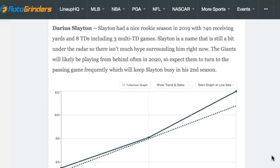Next guy that we're going to take a look at is Darius Slayton. Slayton is the latest New York Giants wide receiver to have a breakout season. Last year, he had a great season. He had 740 receiving yards and 8 touchdowns, including 3 multi-touchdown games. And most of that happened mid to late season. He started breaking out when Daniel Jones took over. He really gelled with him pretty well.